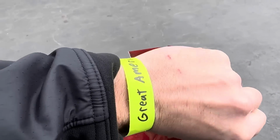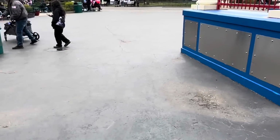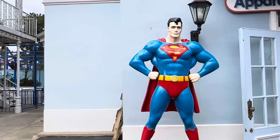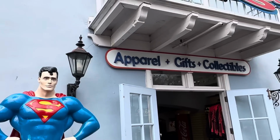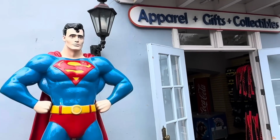Wristbands required, Great America, better late than never. Had to show it before we left. We actually had it this time. I didn't forget this time, Superman. From the Heroes. Apparel, gifts, collectibles. This might have been my favorite store.